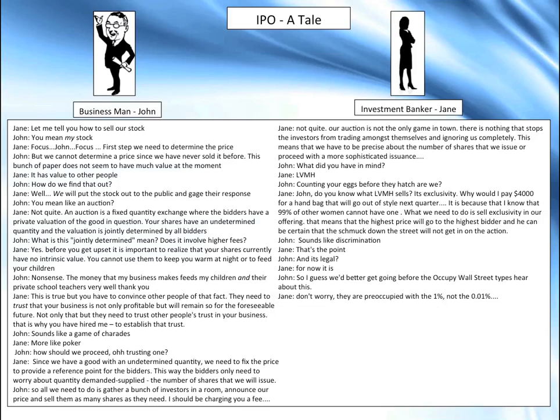John, do you know what LVMH sells? It's exclusivity. Why would I pay $4,000 for a handbag that will go out of style next quarter? It's because I know 99% of other women cannot have one. What we need to do is sell exclusivity in our offering. That means that the highest price will go to the highest bidder, and he can be certain the schmuck down the street will not get in on the action.